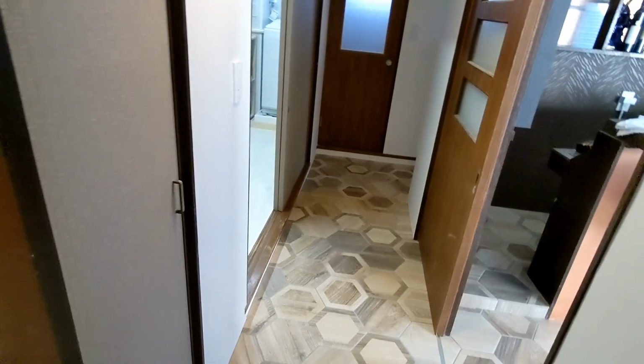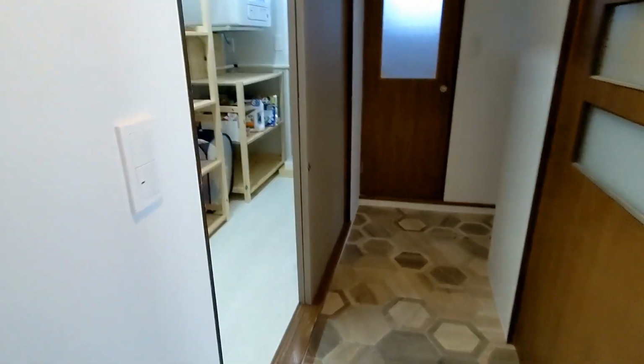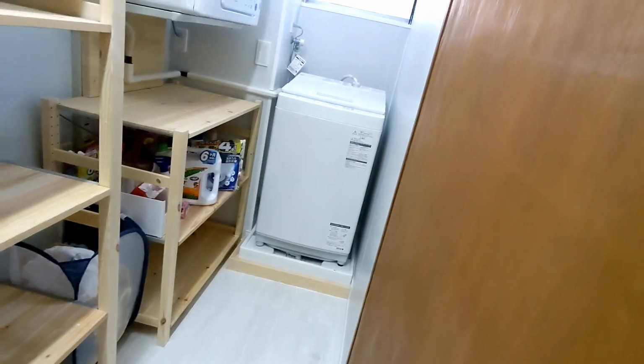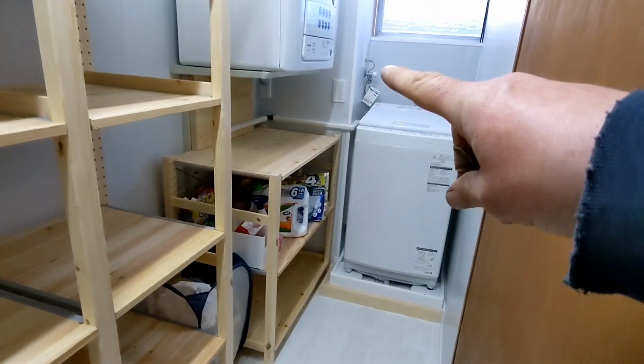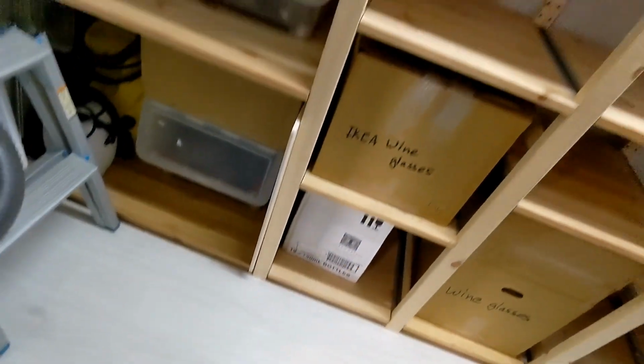A final walkthrough. It's a little after 4 in the afternoon here on Saturday. There's the laundry room. All done except for that one piece in the corner there I gotta buy. Next time I come I'll bring that. But this all looks great.